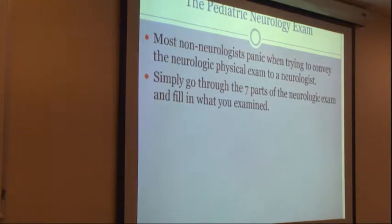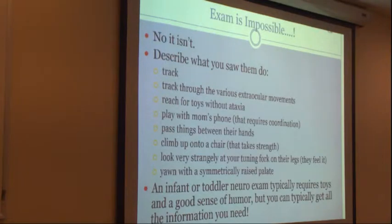I get a lot of panicked phone calls. People are trying to tell me about a patient, and they're telling me about the pupils and the tone, and it's all over the place. So it's really not that hard. I know a lot of people aren't very comfortable with a neurologic exam, and that's okay. But just go through these 7 parts that we just listed. Each time, tell us the best you can about each of those, and you'll have told us a fairly complete neurologic exam.